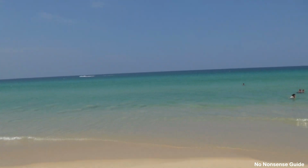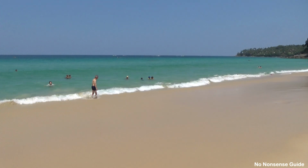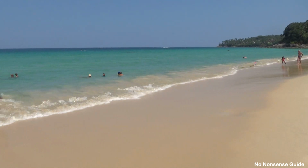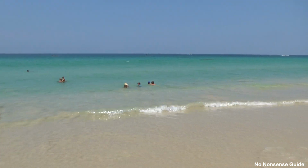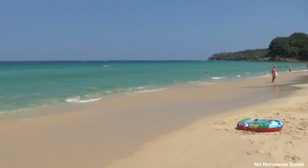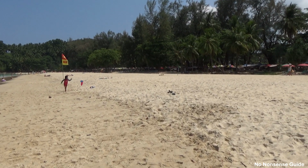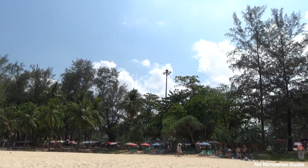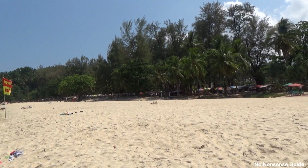Take a little bit closer look at the water. I can already see it looks really clear once you get out into it. Okay, let's make our way over there a little way, get into the shade a little bit. As I said, there is a few more clouds about today, as you can see, but it is still very, very aggressive, that sun.